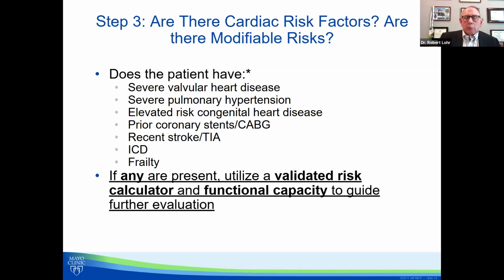So if any of these are present, you need to utilize a validated risk calculator, and we're going to go in some detail reviewing the three most commonly used calculators right now. And if there is higher risk, you'll need to assess their functional capacity, and we're going to talk about how to do that as well.